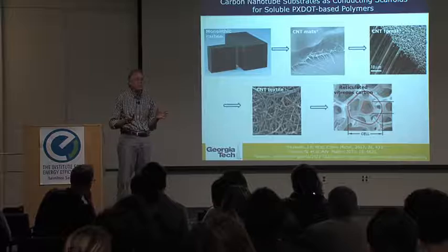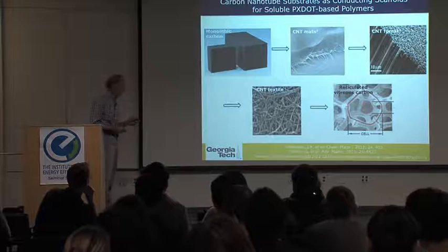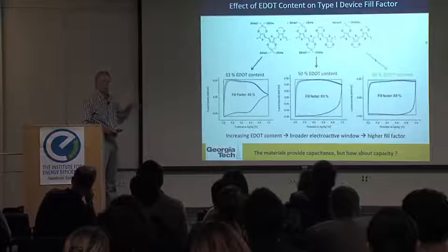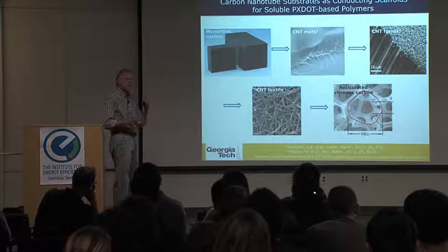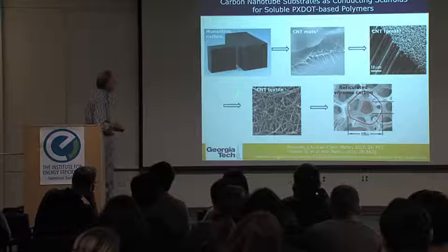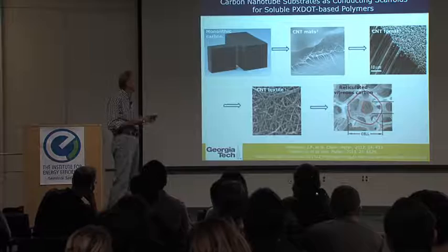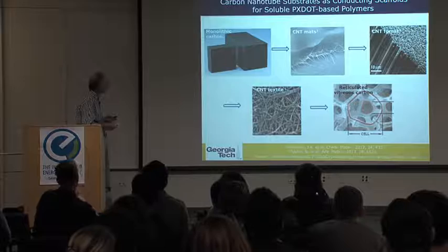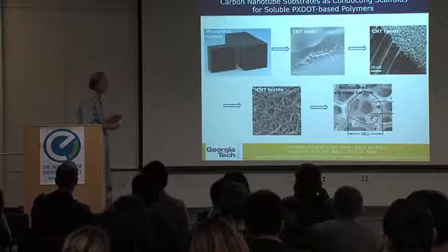Now, the next step is to ask this question. These materials provide capacitance, but how about capacity? So far, I'm just talking about putting a thin film on a planar electrode. And so we turn to high surface area electrodes as the current carrying material, and we've looked at a number of materials: single wall carbon nanotube mats, carbon nanotube forests, RVC, and we've settled recently on carbon nanotube textiles. These carbon nanotube textiles are made as relatively large mats of material. They're not especially pure. We were talking earlier today about purity in carbon nanotubes, and in fact we have to clean these up quite a bit in order to have reproducible surface properties. But we're able to embed our polymers into them.